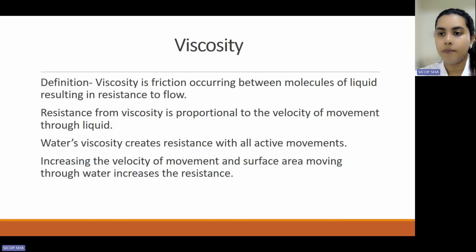The next property of water that we'll be seeing is viscosity. So viscosity is the friction occurring between molecules of liquid resulting in resistance to flow. Resistance from viscosity is proportional to the velocity of movement through the liquid. So water's viscosity creates resistance with all active movements.